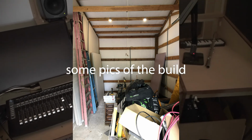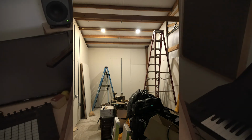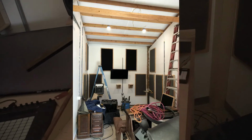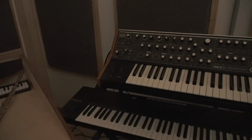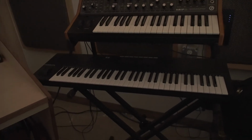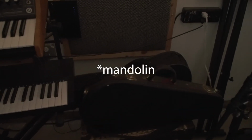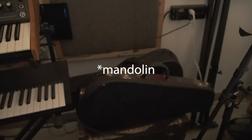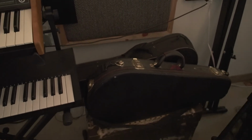Keyboard and mouse on that tray there. Just a little flute and a little Bluetooth 25 keyboard there. Got the Moog Sub 37 and the Complete Control 49. And back over here in storage, I got a Breedlove ukulele, which is super nice, sounds great. And a ukulele from Cordoba.